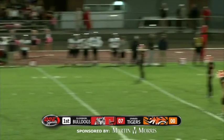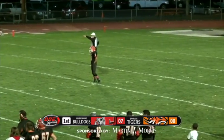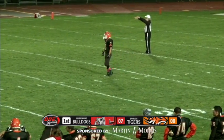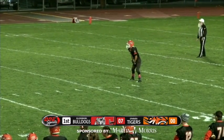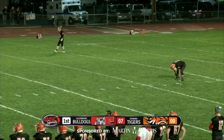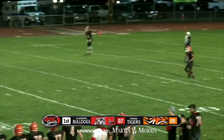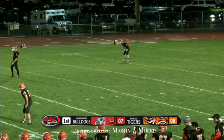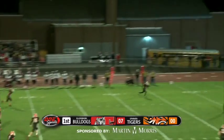Howard is set to kick off for the Bulldogs. Ready inbounds, one with deep for the Tigers. So 7-0, Bulldogs up on top. 7.5 minutes left to go in our first quarter of play.